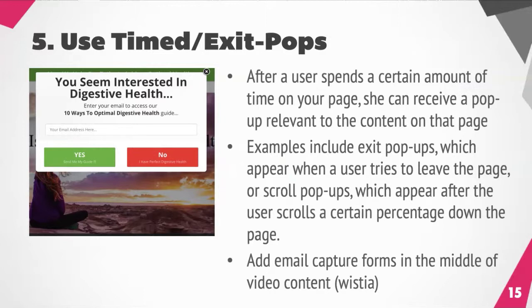See the relevance here. This is not a gratuitous pop-up saying, hey, get on my mailing list. It's like, hey, you've spent a ton of time on this page reading about digestive health. Do you want more help with me, right? So now I can offer this to them. And again, what you see here is that we leveraged the yes-no button. Yes, send me the guide, or no, I have perfect digestive health. And then people wonder, well, do I really have perfect digestive health? And should I pass on this offer, right?